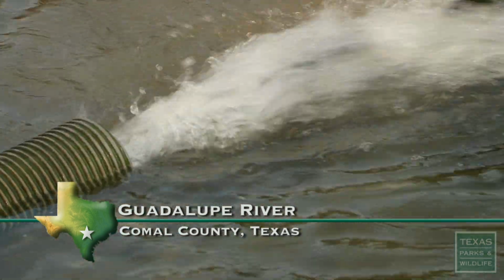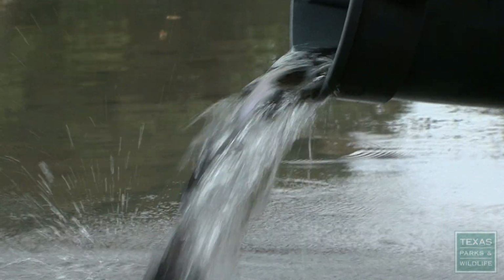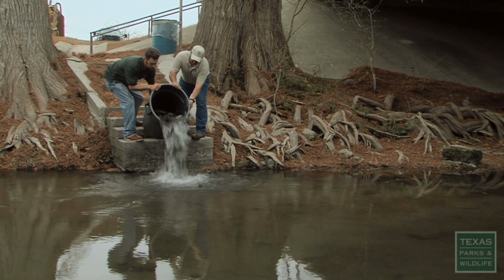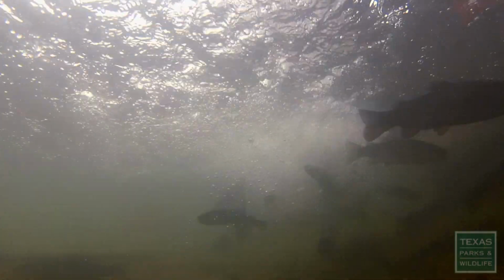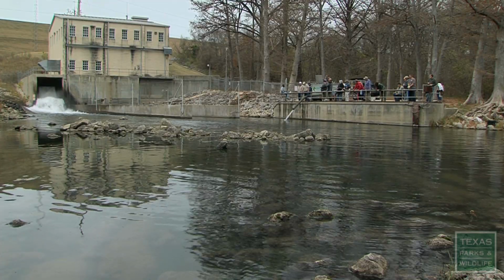There they go. Each stocking, we put out 2,200 rainbow trout. They're divided up on all the stocking sites that we have. The phone calls always come in during trout season. Everybody's wanting to know when we're stocking certain water bodies, especially the canyon tail race.